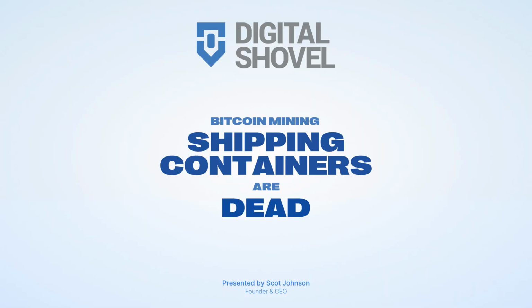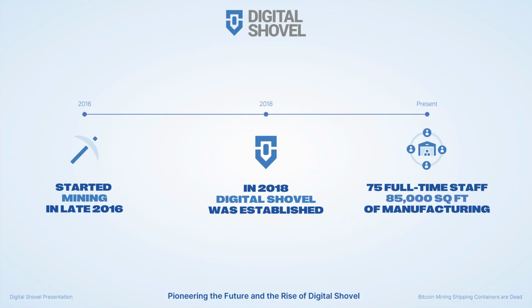All right, so Bitcoin mining shipping containers are dead. That's the name of our speech. First, I'm going to go a little bit into Digital Shovel, who we are, for those of you that don't know us. I started mining in 2016, doing some GPU mining in a couple rooms of my house. I built a couple shipping containers for myself, and next thing I know, people were asking us to build containers for them. That was in 2018.